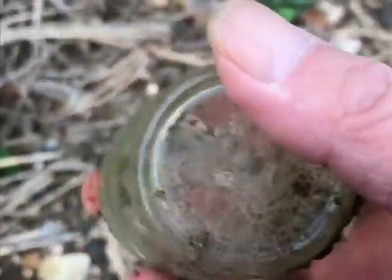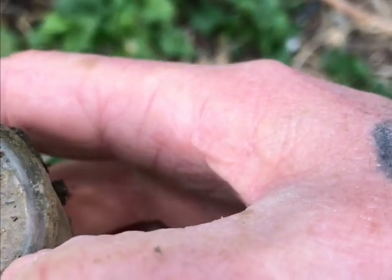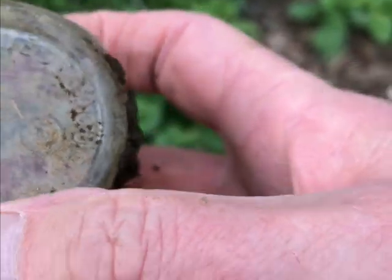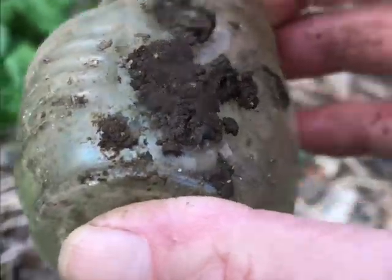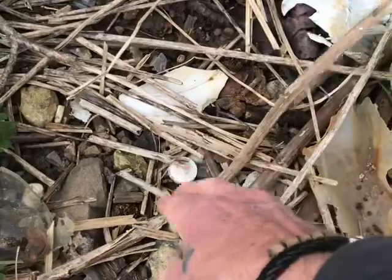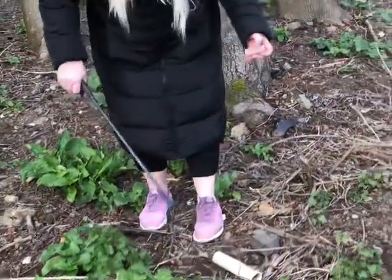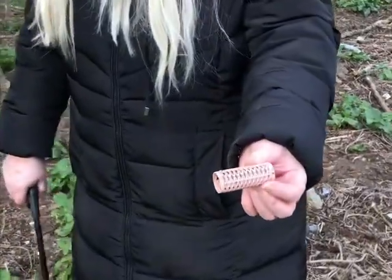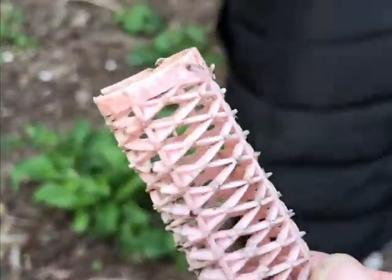There's an old stocking over here. What does that say? Cheesebrough. Is it? Yeah, that says Cheesebrough on there, so that would have been Vaseline. Tons of these little plastic caps, though. Oh yeah, hair roller. Did you used to have them in your hair? Yeah, sometimes. Borrow them off your mum? Yeah.